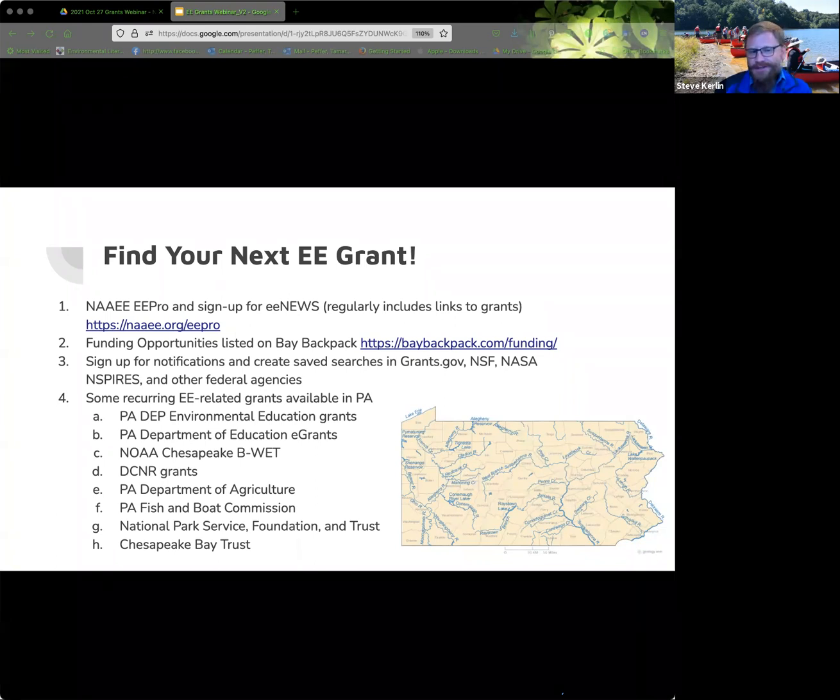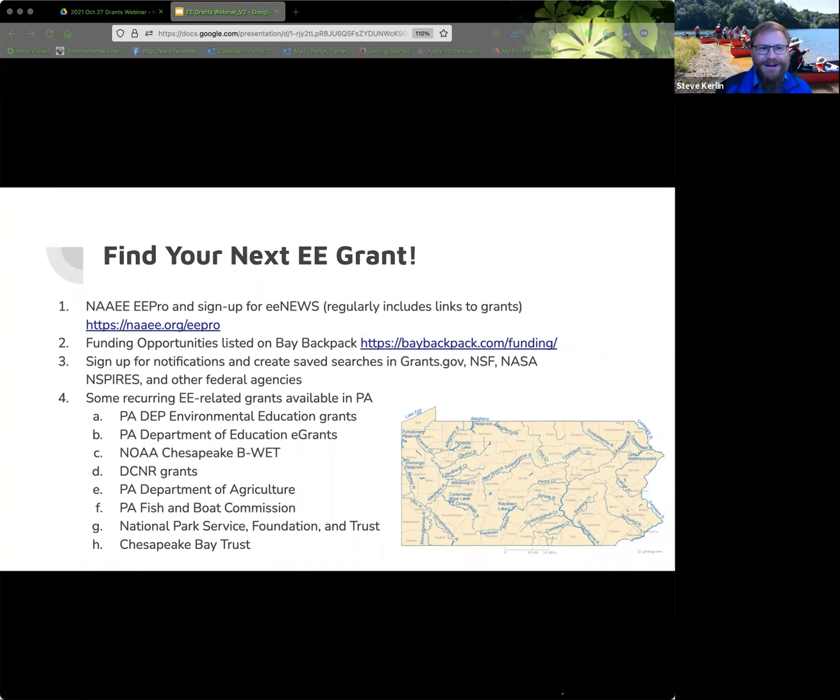But look for things like grants.gov, which is probably one of the biggest ones. They'll have most of the federal grants in there, not all of them. Some agencies do their own thing. NSF, you can regularly check that one and get notifications from NSF. Same thing with NASA education, NSPIRES. You can bookmark NOAA web pages for funding opportunities that recur year after year.